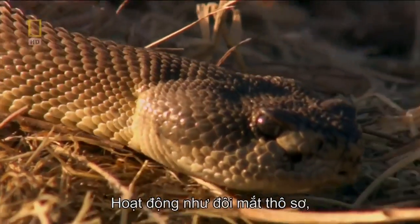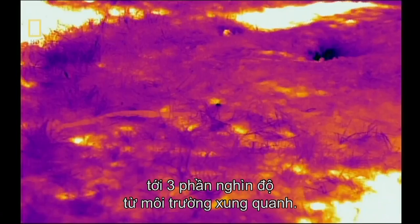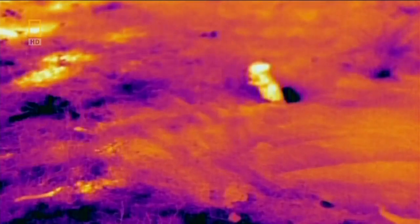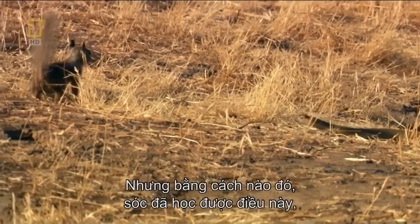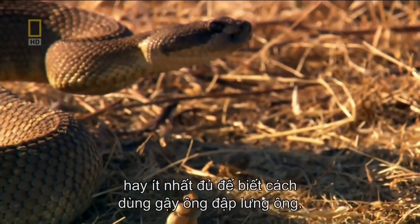Working like a pair of rudimentary eyes, heat pits enable a snake to discern something warmer by only 0.003 of a degree from the surrounding temperature. But somehow, the squirrels have learned all this. Or at least enough to know how to use the rattler's own heat detection against it.